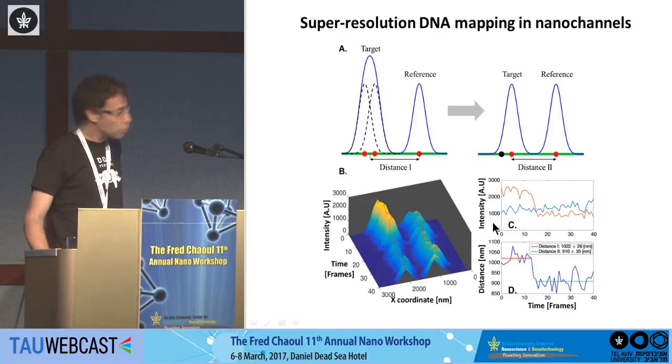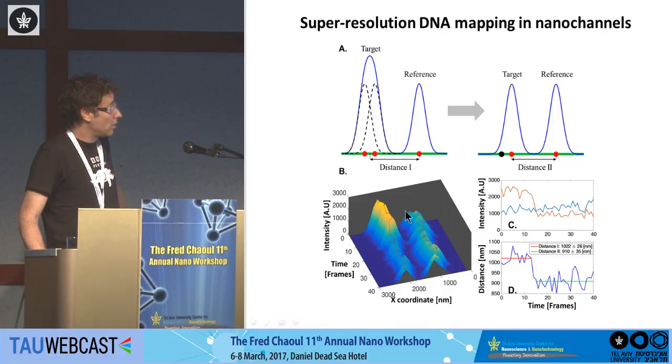And indeed, this works experimentally. You can see here, this is a 3D reconstruction of the movie, of the intensity distribution. This is our stable anchor, okay? And here we see a high intensity, and at a certain stage, one of these fluorophores turns off, and we have a lower intensity. This is how it looks. The stable anchor is pretty stable along the measurement, and here we have two fluorophores, and then a photobleaching step, tuck, and only one fluorophore.